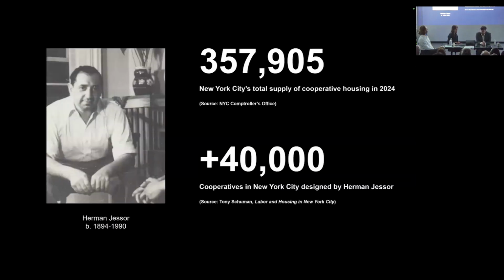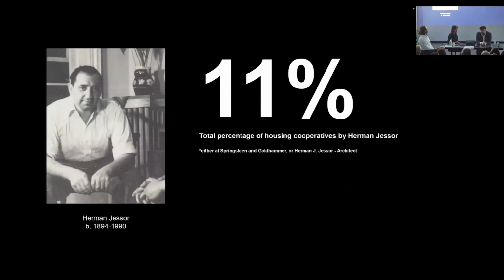So why are we talking about Herman? Because he was prolific. The total amount of cooperative housing units New York City has today is 357,905. Between 1921 and 1980, Herman oversaw the design of over 40,000 of those units. That constitutes 11% of New York City's total supply, which is just remarkable.